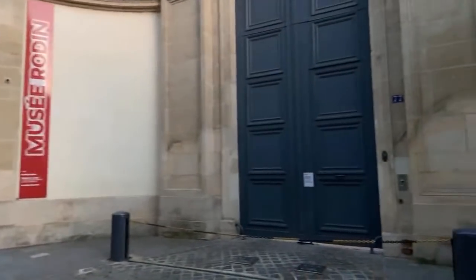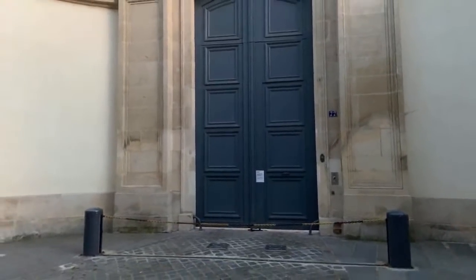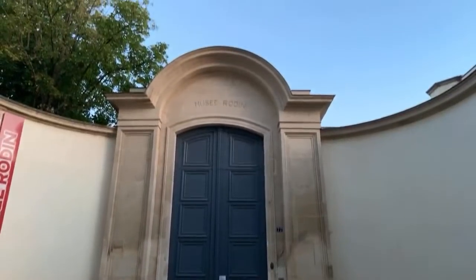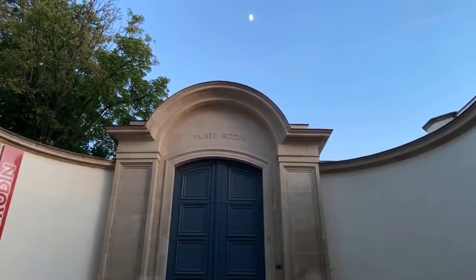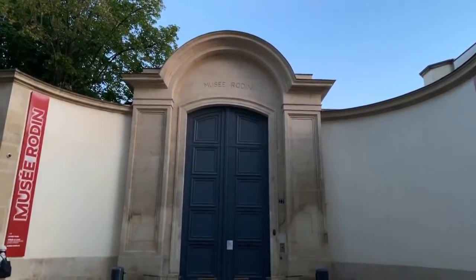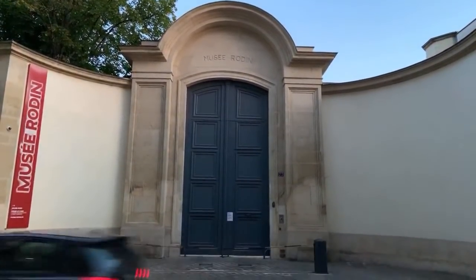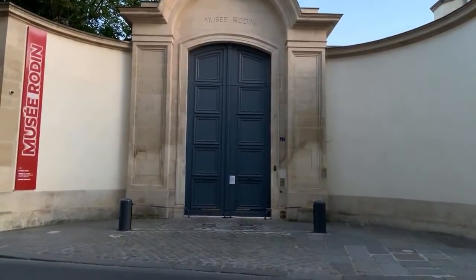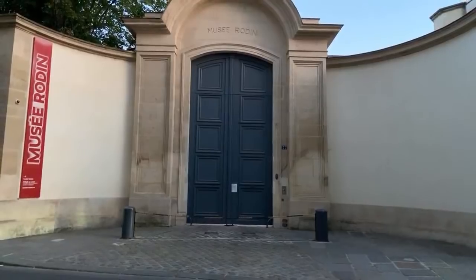Let's take a look at this one though, the Musée Rodin. Here's a good door at the end of the street. I say good, it's grand. Look at this. It's pretty basic compared to some of the other ones that we've seen, but it is astounding in its size, really, isn't it? I'm going to walk closer and zoom in. A lot of motorbikes and stuff going past.